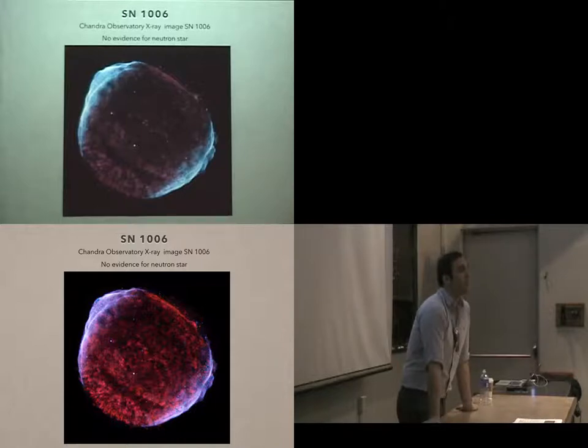Yes? You have an acronym wrong, but you can go on Google. I think it's LIGO, L-I-G-O. Yeah, Large Interferometer Gravitational Observatory. Yeah, that would be a good idea. Google that.